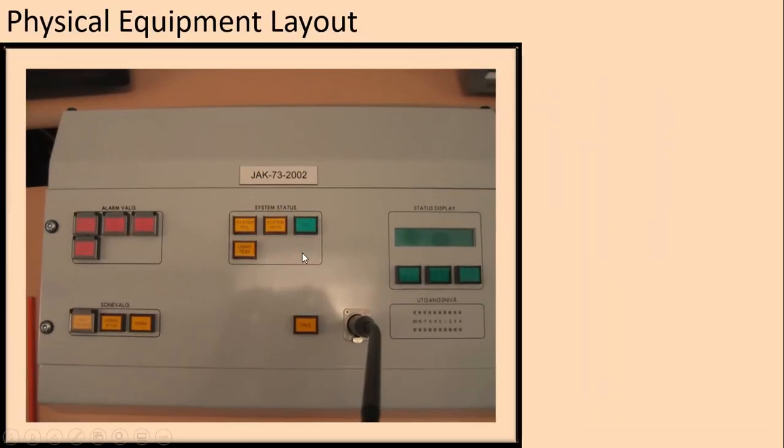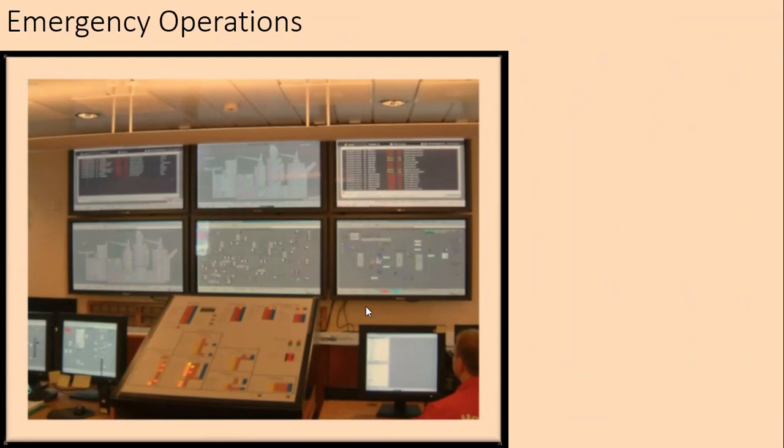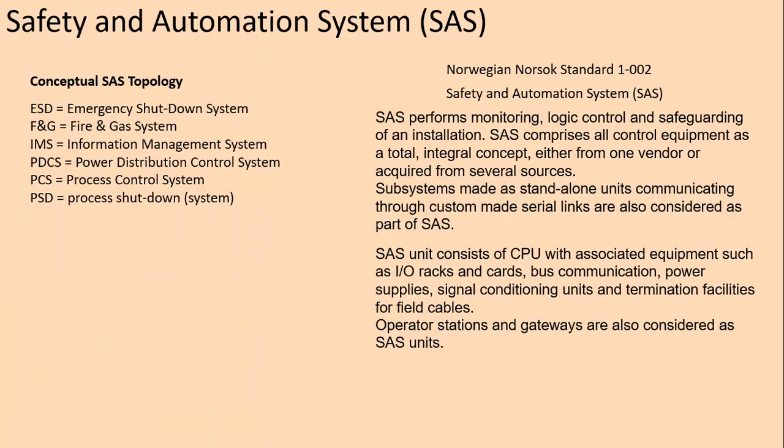This is one physical equipment layout where some of the status and CSL is displayed, and then there is one emergency operator system. In this design, you see multiple HMI screens, SCADA screens. They are displaying different screens of the same software, so the operator has a whole overview. This is another picture of emergency operations.